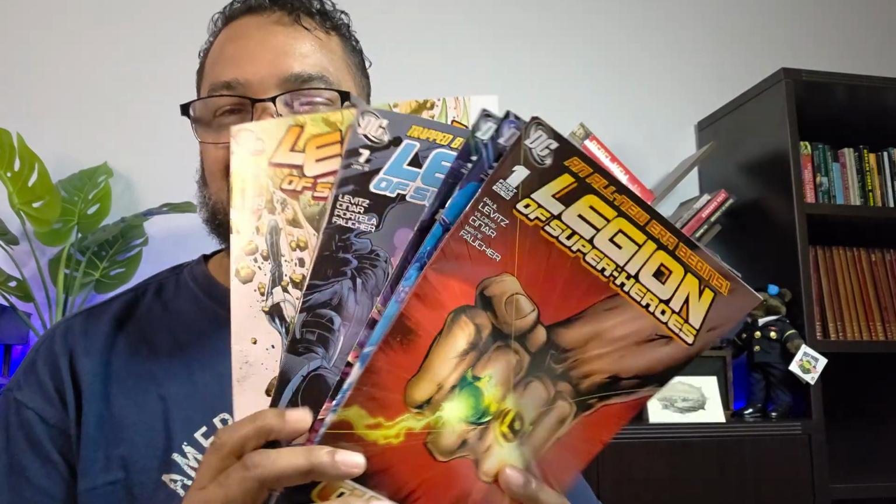DC 1, first issue. Look at that. Legion of Superheroes, first issue. Oh my gosh. So okay, that's a different storyline. So I got LOS 1, 2, 3, 7, and 10. Okay. All right. I thought for a moment there, I don't know. That's no complaint. But DC 1, 2, 3, 7, and 10 of Legion of Superheroes. That is awesome.